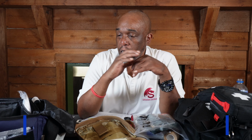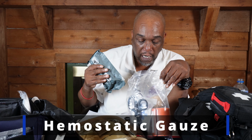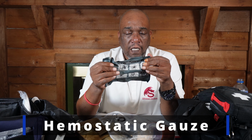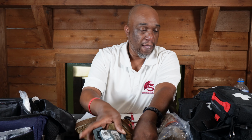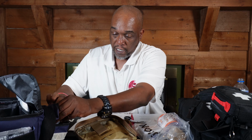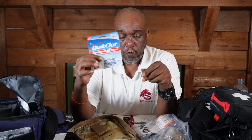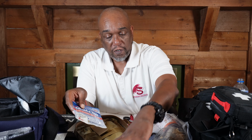All right, so next we said you want to have some kind of hemostatic gauze. And basically in here, we got what we call an Israeli bandage, trauma wound dressing. And this is good. You know, I don't mind these. These aren't bad, but I prefer to use, let's add some to the kit, QuikClot. Just something to kind of stop bleeding a lot quicker. So I like to use QuikClot. So I'm gonna take it from my big bag and put it inside my personal trauma kit here so I can have that. But Israeli bandages aren't bad.